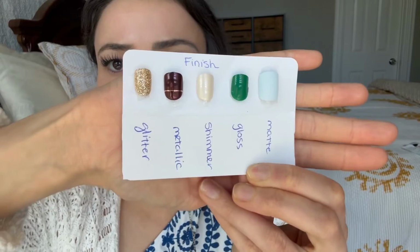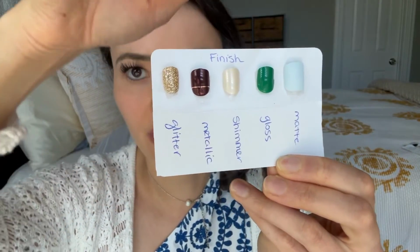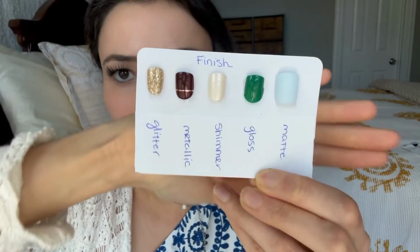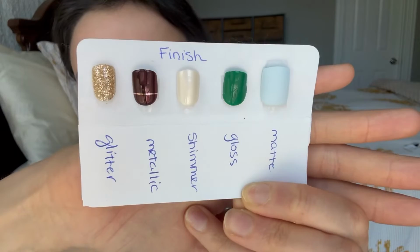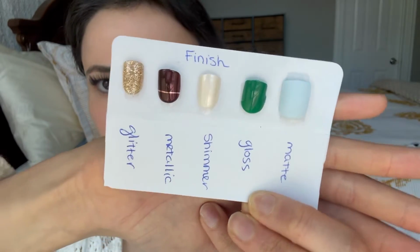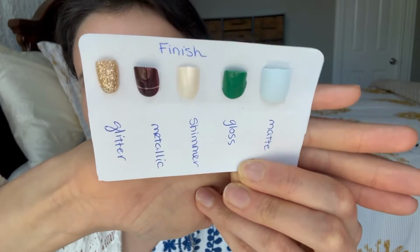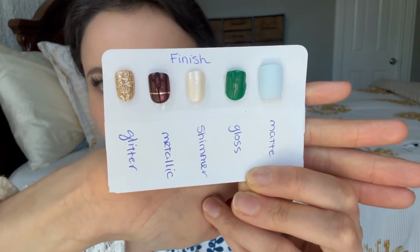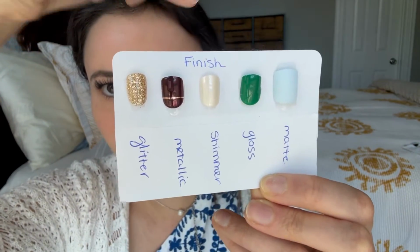So here I made a little card to show you the different finishes that I just mentioned. Over here we have the light robin's egg blue matte. I think you can see pretty well on the camera, it doesn't reflect the light. Look at how the other ones, when I move it, you can see light reflecting in them. And the matte, you don't see that at all, that shiny mirror effect, none of that. Gloss, I would say, is the regular finish, so that's what you see in the dark green here.